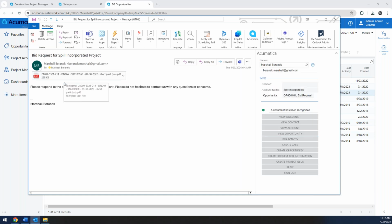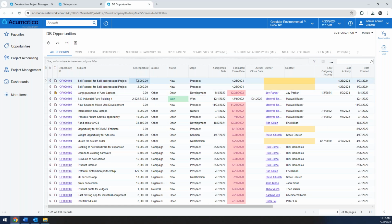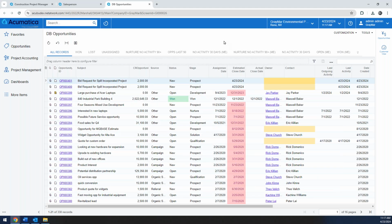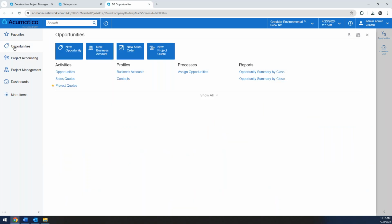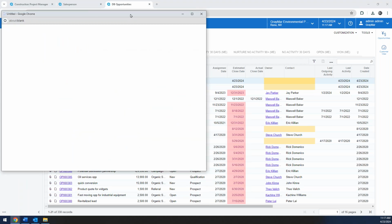And notice how this email has an attachment, some information in the body. And by navigating back to the database, I can see the new opportunity that's been pulled in. Here I can see that bid request, and notice how it has not yet been assigned to an owner. I could have done that directly from my email when I created that. Alternatively, you can have the system dynamically assign these opportunities to an owner. You can do that by using a processing engine called Assign Opportunities. Otherwise, you could just jump into that and do it manually, like I will today.